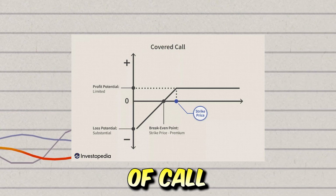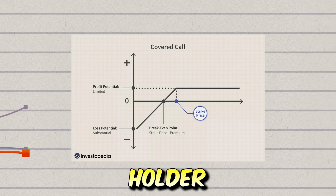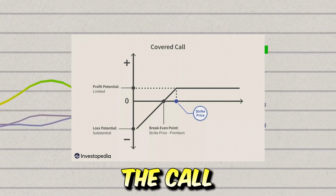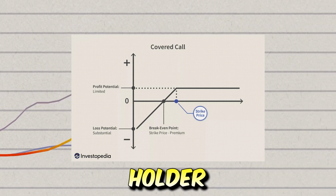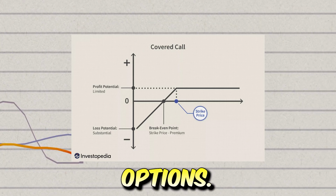In the case of call options, when the share price of the underlying security rises above the strike price that is agreed upon, an option holder can choose to exercise the option, at which point the stock could be called away from the person who wrote the call option or sold the call option. Now the whole point of this is that the option holder then receives shares at a cost lower than the current market value, and that's sort of the value of buying call options.